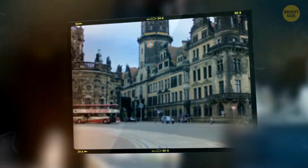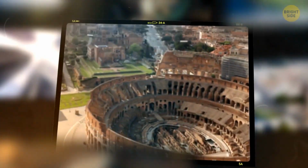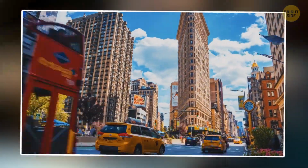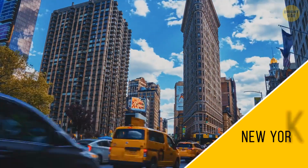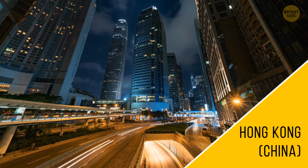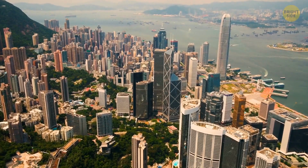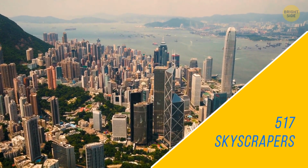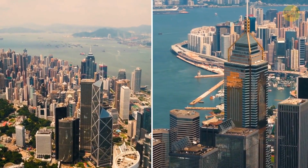And now, let's play. I'll show you several city skylines, and your task is to guess which city it is. Off we go. Here's the first one. Very easy. What do you say? Of course, this is New York. How about this one? It's Hong Kong, China. This is the city with the largest number of skyscrapers in the world. It has 517 skyscrapers, twice more than all of Europe.